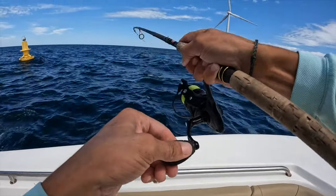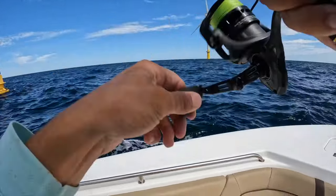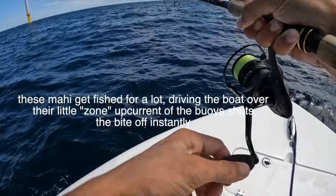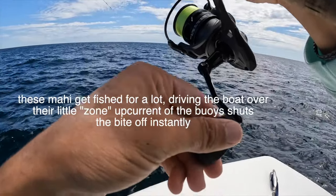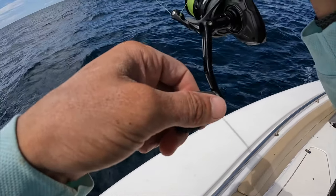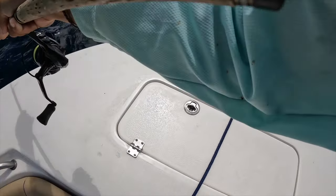Yep, there they are. Got them. That's a nice one. There's a bunch. Get rods. Oh, he's off. Oh, no, he's not. There's a bunch. But Scott, do not drive over there. Hey, they're with me. I'm gonna try to bring him in if I can. Nah. I'm gonna try to flip him.